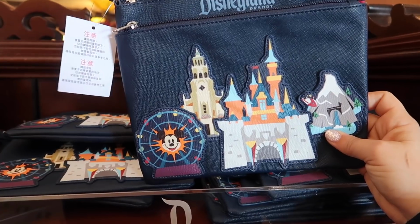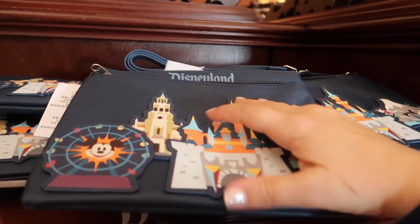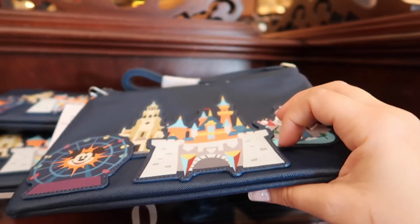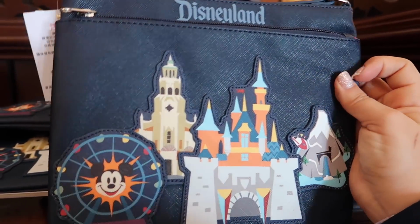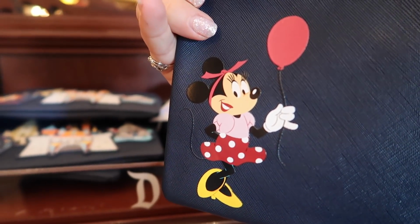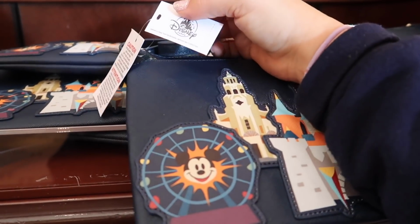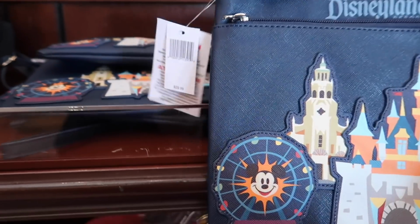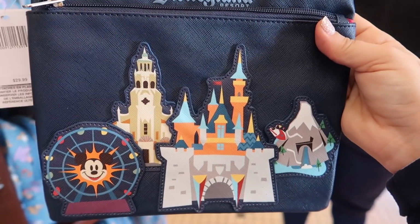It's obviously a little more expensive, but it's a really nice crossbody, and you can see it kind of comes off the bag, but this is water resistant, I'm pretty sure, just by the texture of it. And oh my gosh, I didn't even see this. Look at Minnie on the back. How cute is that? Let's see how much it actually costs. $29.99. That's actually not bad considering you could just get that instead of a cinch bag.